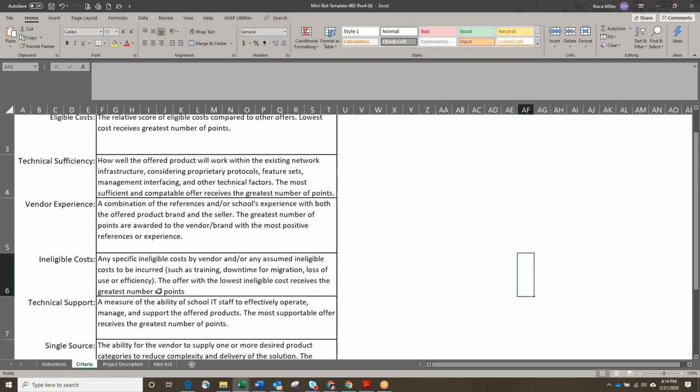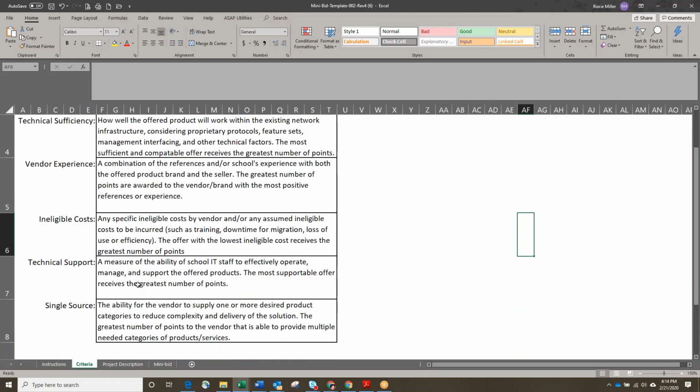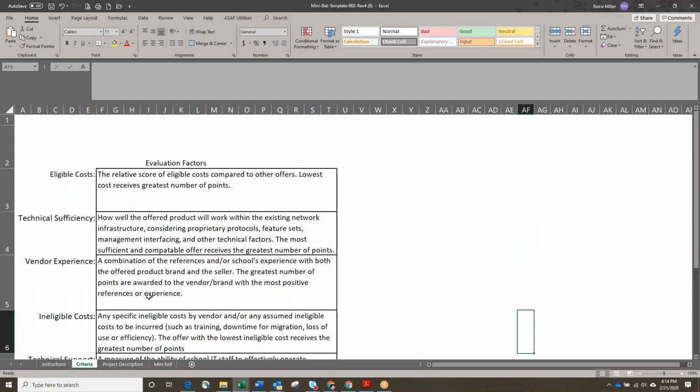You can change these 5. You can cut the 5 to 4. I wouldn't go any less than 3. I'm pretty much a proponent of 4 to 5 when doing any sort of a vendor evaluation. The only one you have to leave in here is eligible cost. But you have to define these. You can't just list them, okay? You have to define them and explain them.